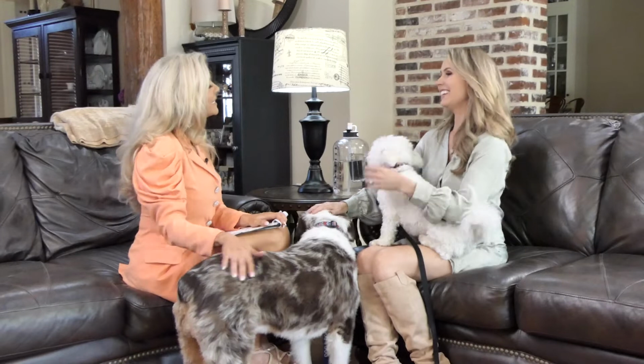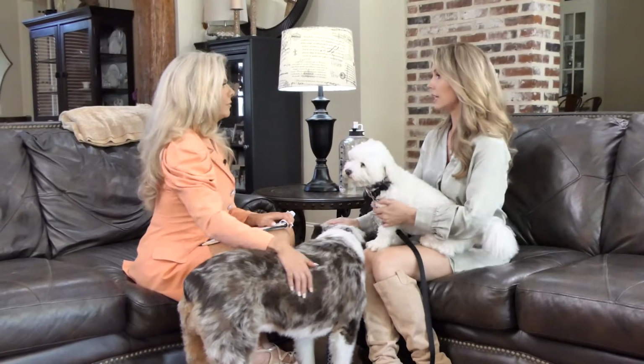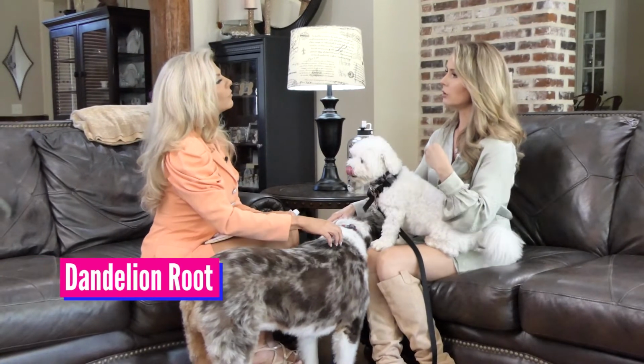Dandelion root. Is it a tea? It is not a tea. Well, there are teas, but I do not take a tea. I take the encapsulated version. And dandelion root is something that is a natural diuretic, maybe a little bit like coffee. So it's not one that you would get over the counter. It's a natural herbal supplement and helps the body eliminate any water that you might be holding.